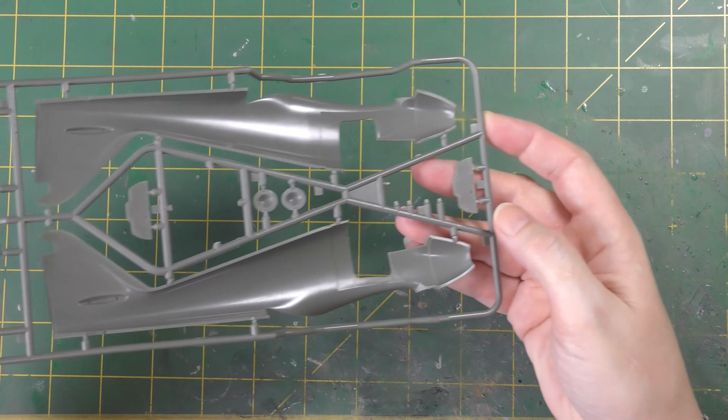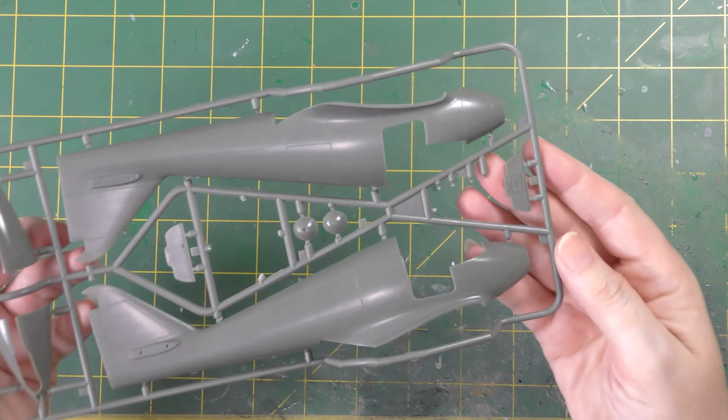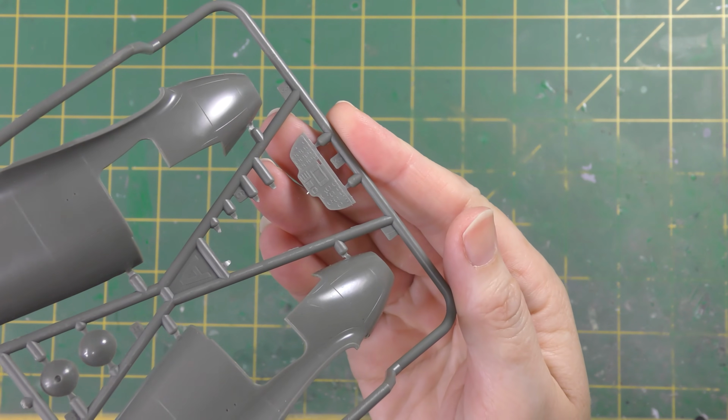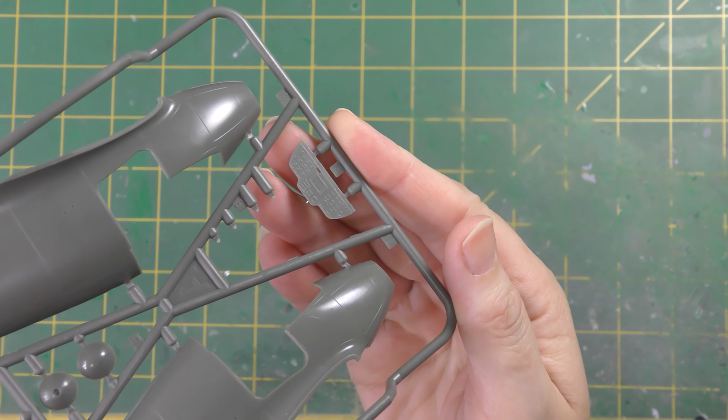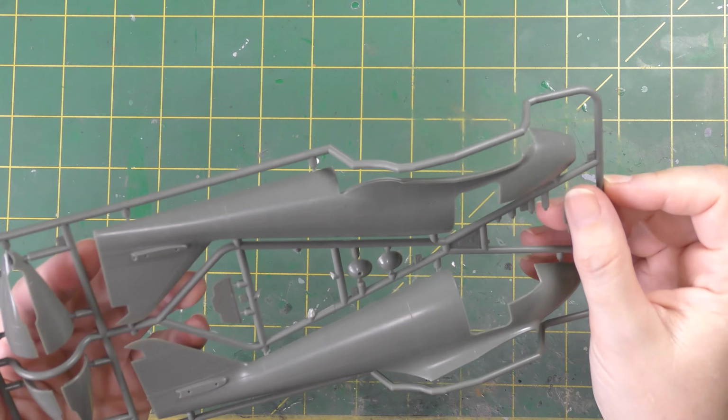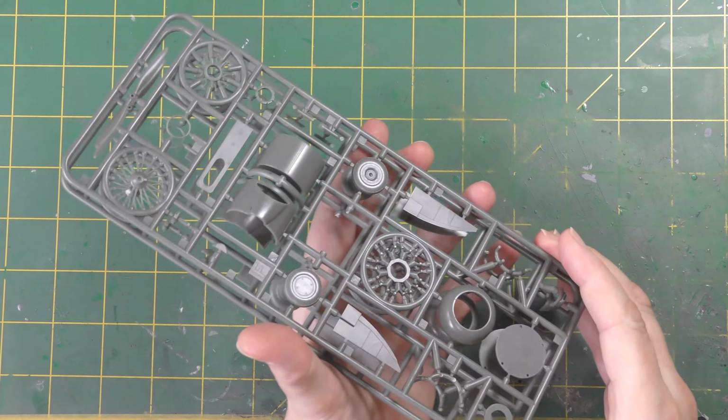No internal detail moulded here, but there's a reason for that. And your instrument panel has some quite nice dial detail moulded in as it comes. You can pick out with a paintbrush or deal with in some other way. Here we've got a double sprue. We've got two of the same one.